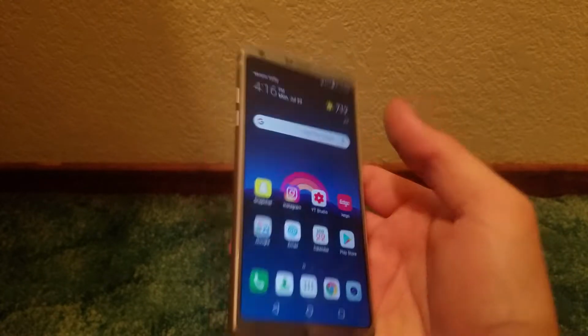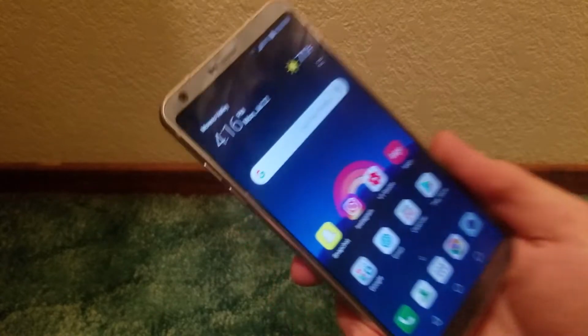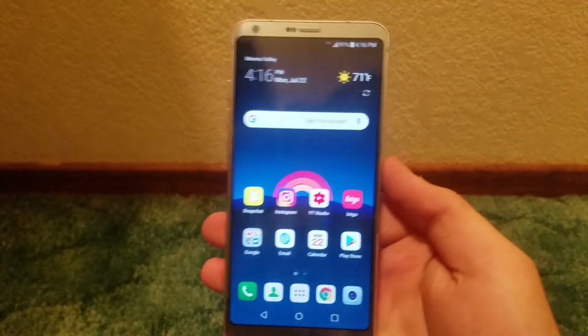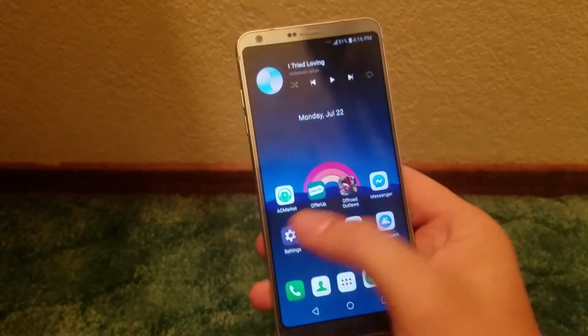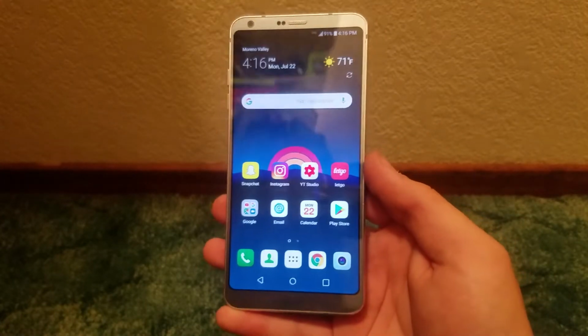Sliding out of my hand. Anyway, I really don't know what else to say about it. Still such a stunning phone in 2019. Battery still holds a really good charge for how old it really is. It's only like, what, 2 years old, which is still surprising.